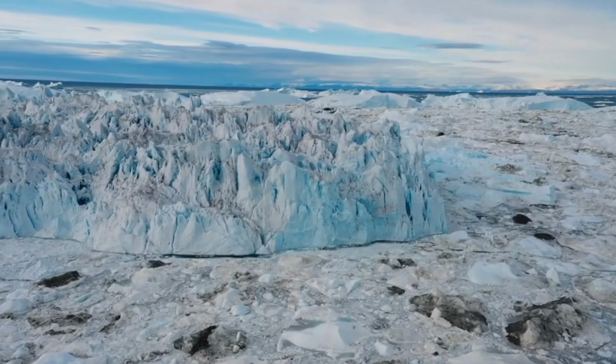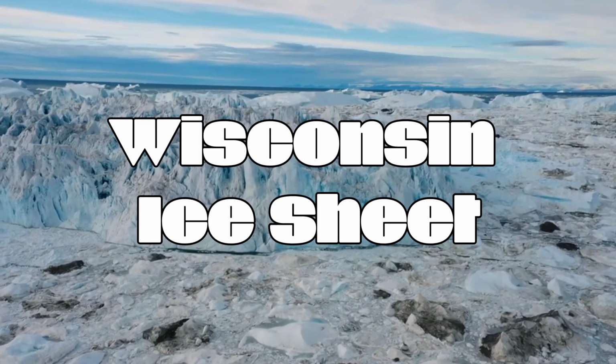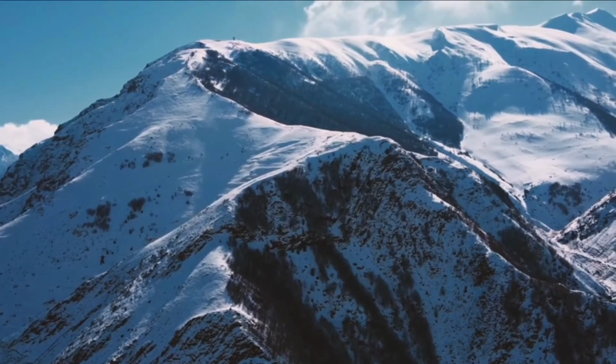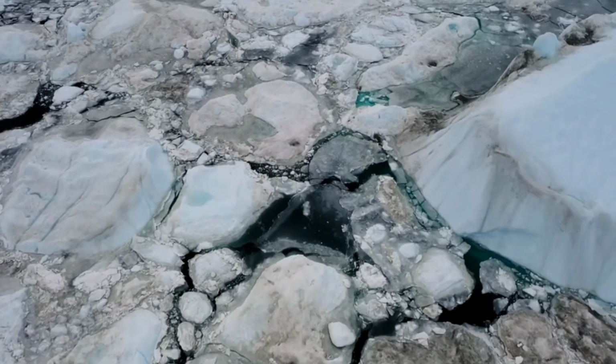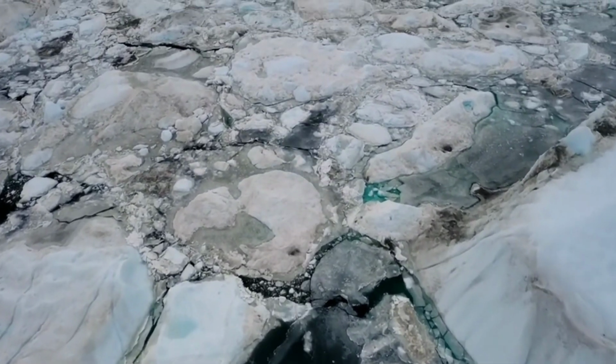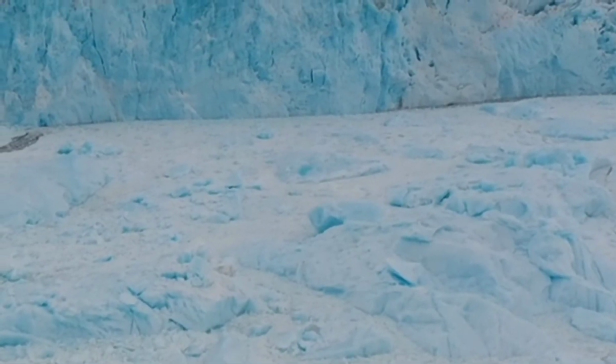During the last ice age, a glacier known as the Wisconsin Ice Sheet covered most of what is today New York. As it moved across, it eroded or transported hundreds of tons of sediment across New York State. This erosion had two main effects.